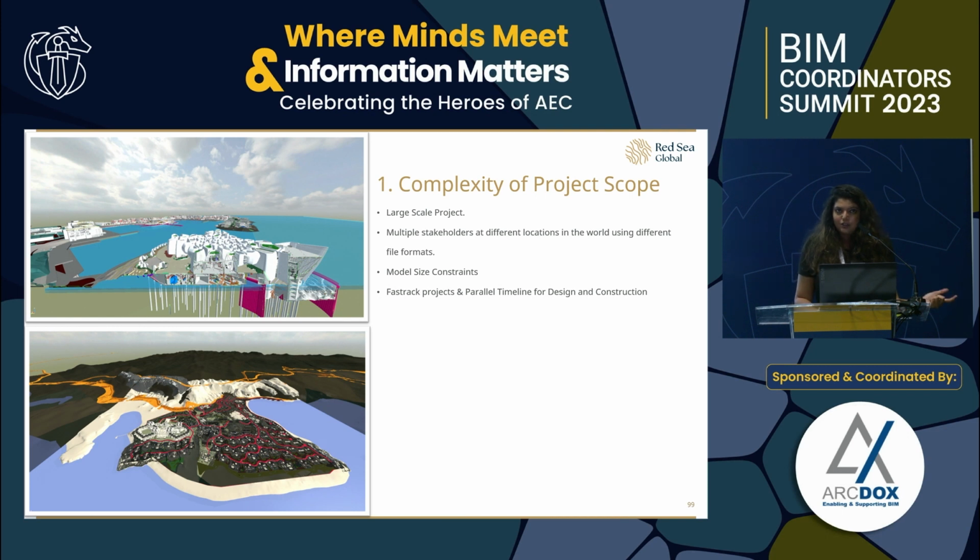And in terms of the timeline as well, the projects are very fast track. We are not talking about 5, 10 years. We are talking about a maximum of 3 years to design and deliver these projects to operators. So that is another factor that added to the complexity.